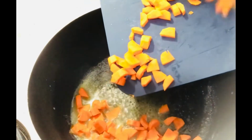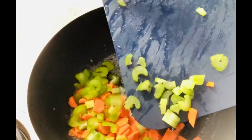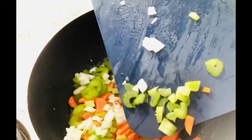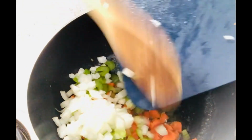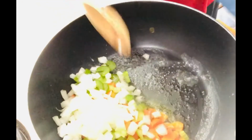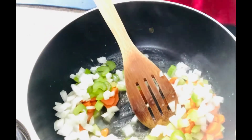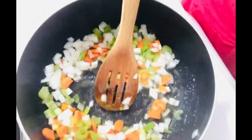If this is something that you don't eat all in one meal, the noodles will continue to soak up the broth. So if you plan on eating it over a few days, I would definitely not cook the noodles in with the chicken and the broth, and I would keep them separated, and that way you will have plenty of broth if you like a brothy chicken noodle soup.